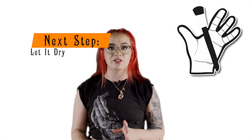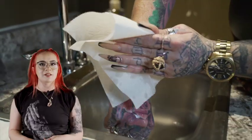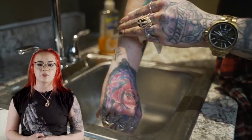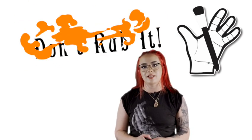Next, you're gonna let the tattoo air dry or pat it dry with a clean paper towel. While it's best to let your skin air dry after the tattoo has been cleaned, you can also use a clean, dry towel to gently blot the tattoo until it's dry. Avoid rubbing the tattoo with a paper towel to avoid irritating the skin.